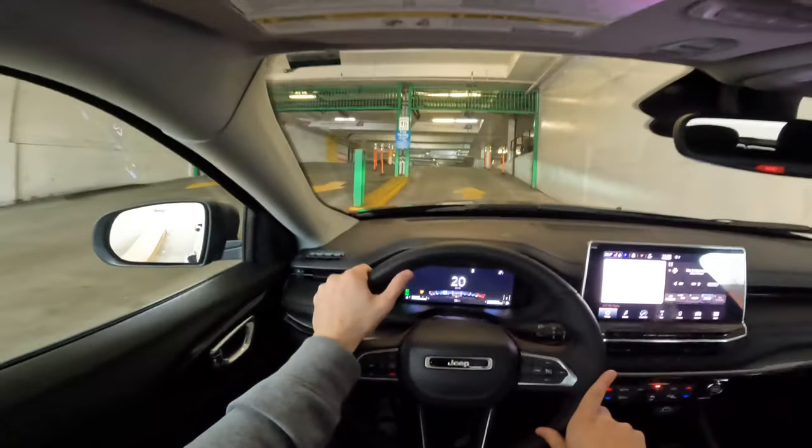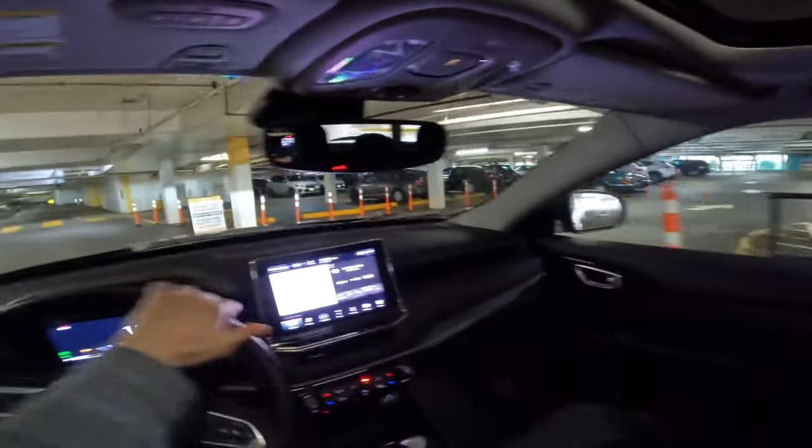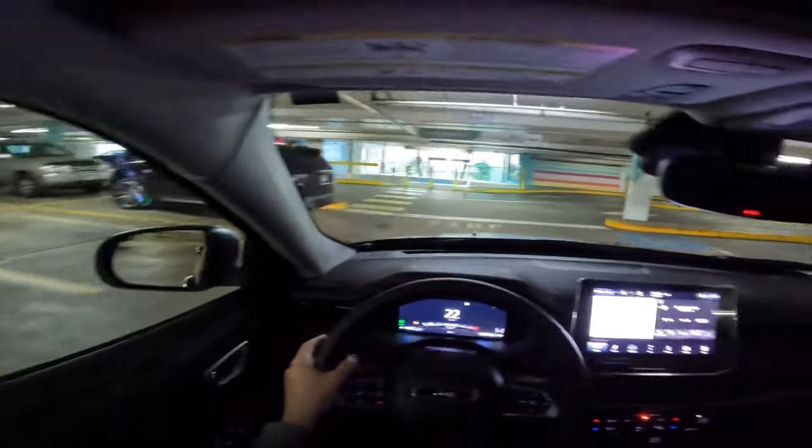We're currently heading up to the top here, where we're going to do this full review of the interior and the exterior of this beautiful 2022 Jeep Compass Trailhawk. So stay tuned with me, guys.